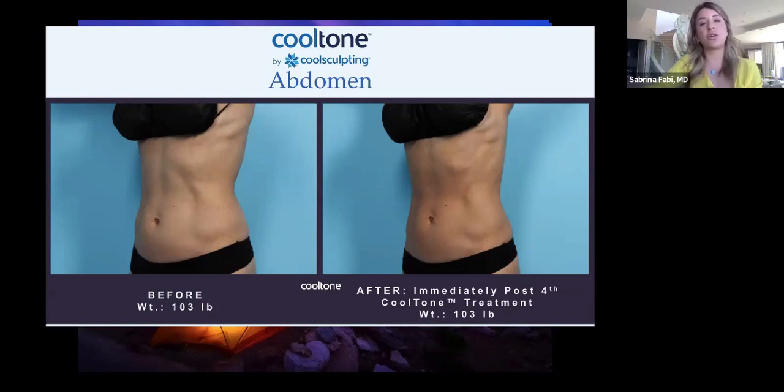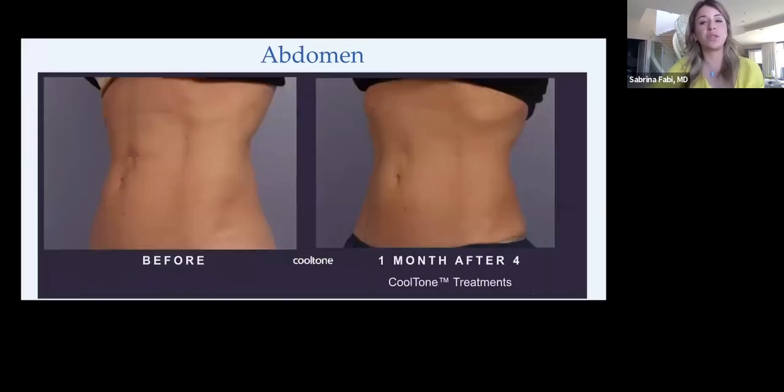Essentially in our office, what we do is 2 treatments one week, 2 treatments the next week. And the beautiful thing is that you see the results immediately after treatment and you maintain them for about 3 months after the last treatment. I typically tell my patients to do a maintenance treatment once every month, just so that you can continue to reap this type of result.